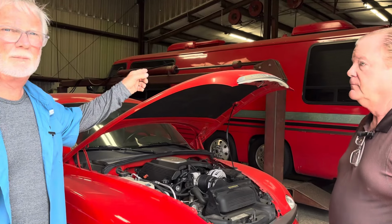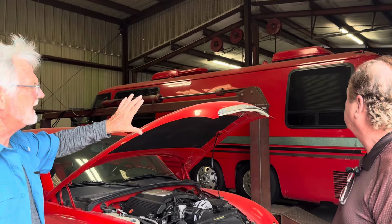Not only has it been well kept by a dealer, take a look here. This is its home on a four post lift up in the air. We brought it down just so we could show you. The color of this thing is not just red. It's razor red. He decided he wanted to match.